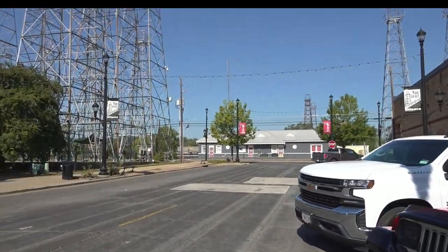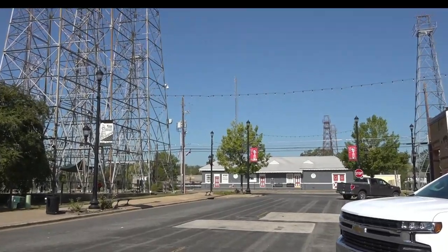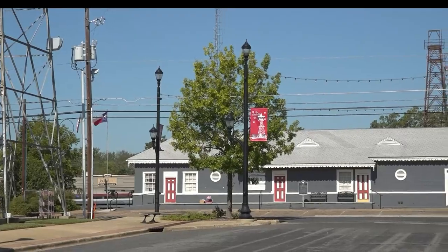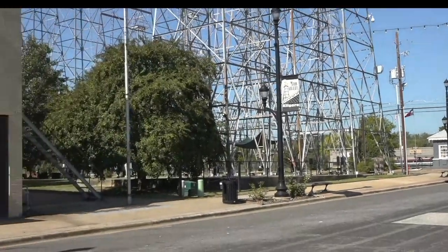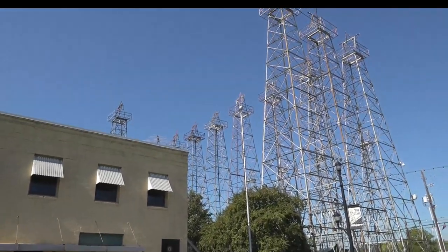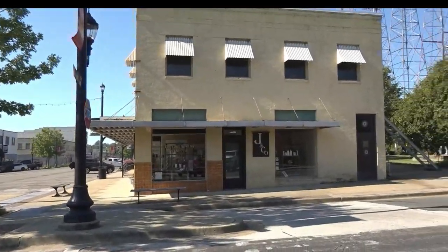That is the old train station that sadly was not redone as, you know, an old train station like a museum or something. There's actually stores in there. But there's the oil derricks. I gotta come back at night and show you those.